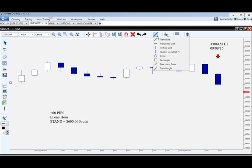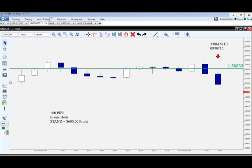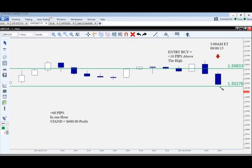Now, once we wait for the close of that 3 a.m. candle, 2 pending orders. We're going to set an entry buy position 10 pips above this high. Right there. So there's my entry buy, and that's going to equal plus 10 pips above the high, just like that. Now we're going to set an entry sell position 5 pips below that low.